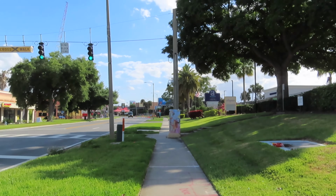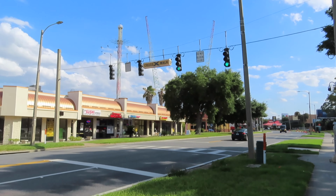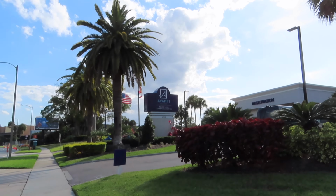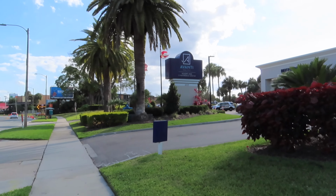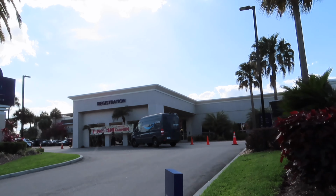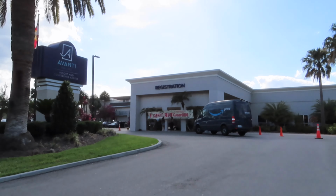Back up again. The Avanti's been here for a bit. I don't know if it was called the Avanti Palms. Something on there today because they've got all the lanes blocked off and music blasting out and everything's coned off. We did a U-turn in here and they thought we were trying to get in for something.